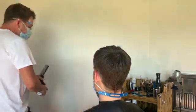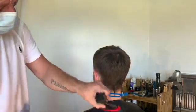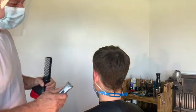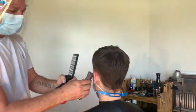Just going to swap over at the moment onto my small clippers, because I'm going to move the mask back, so I want to have this finished.